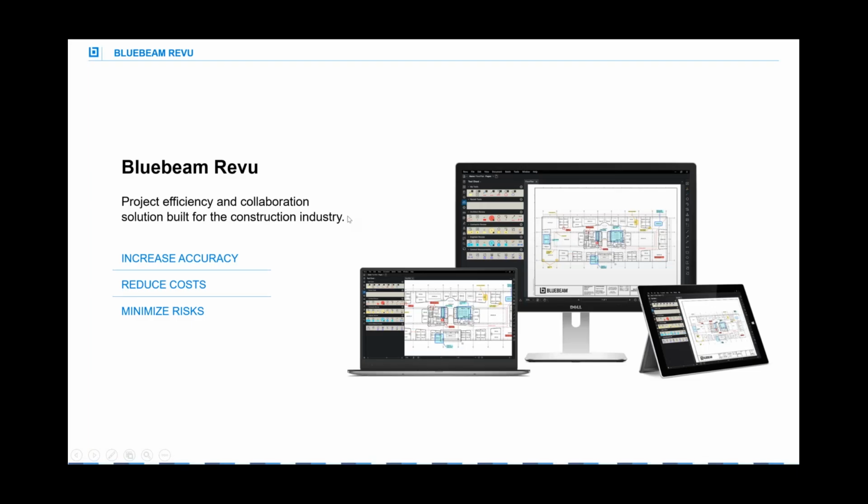So Bluebeam Revu. Of course, Bluebeam Revu is known for the efficiency and collaboration that was built for the construction industry, right? We have a great PDF program with a lot of awesome tools, and essentially Studio is in there free, right? Bluebeam is really taking a focus with 19 on increasing the accuracy, reducing costs, and minimizing risks associated with your workflows.